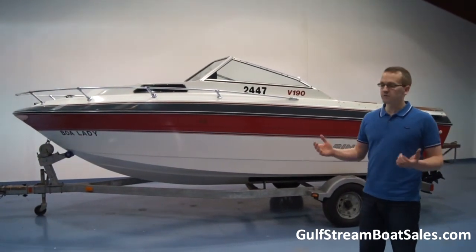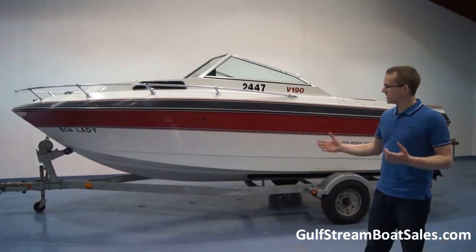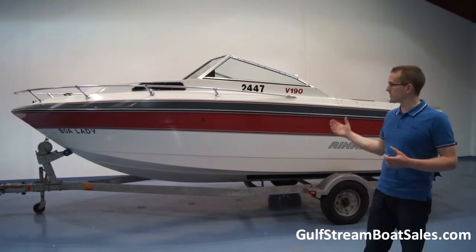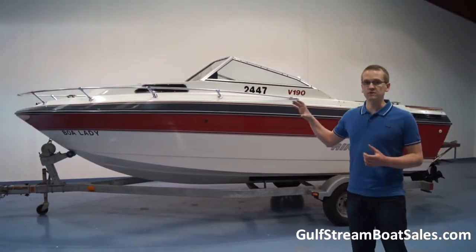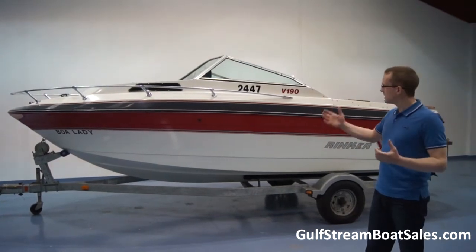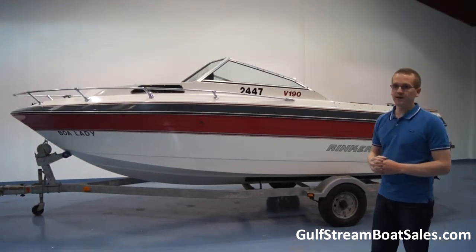And we've done nothing to it. We picked it up for the owner. It's sitting on one of our trailers, which is available with the boat if you so wish, but the advertised price is just for the boat only. But we gave it a quick clean and a hand polish, and this is how it looks.